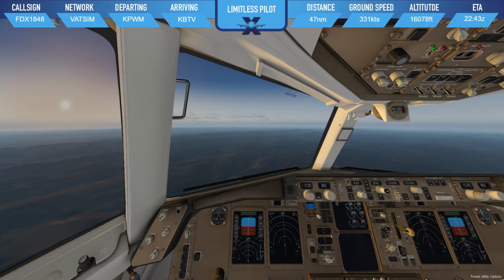Boston Center, WestJet 112, currently at flight level 120, told to hold at flight level 120, with you. WestJet 112, Boston Center, good evening, climb and maintain flight level 340. Climbing to 340, WestJet 112.